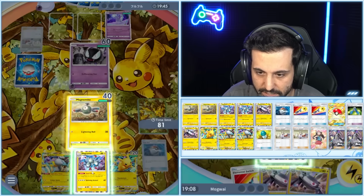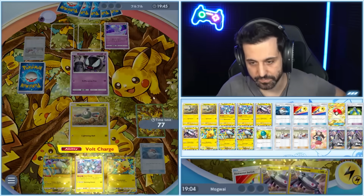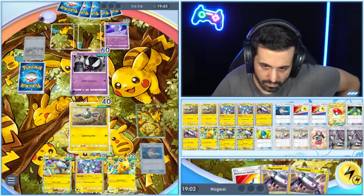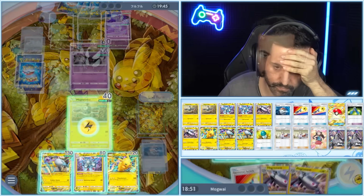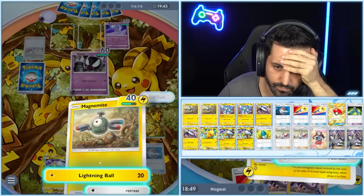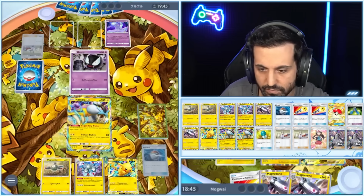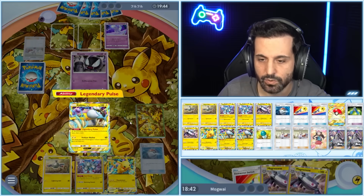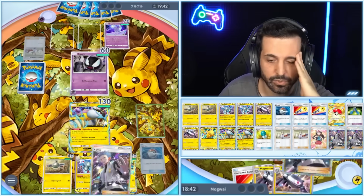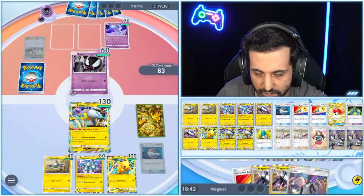So I'm gonna drop this Magneton in the back. I'm gonna start Volt Charging. And then we have to make a decision here. And that decision involves sending Raikou to the front, so we can capitalize on the Legendary Pulse. They probably think they should be accounting for Elemental Switch, but who knows, right?